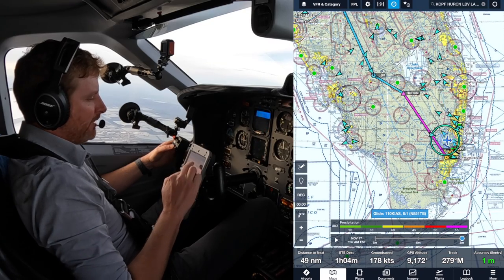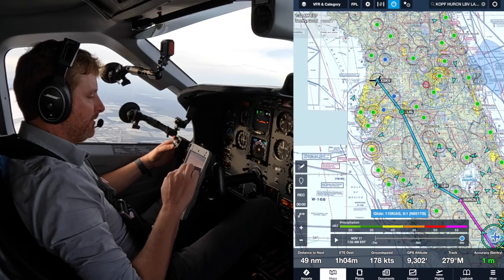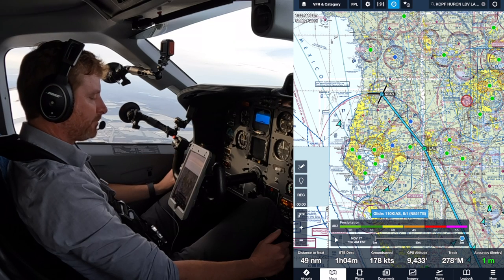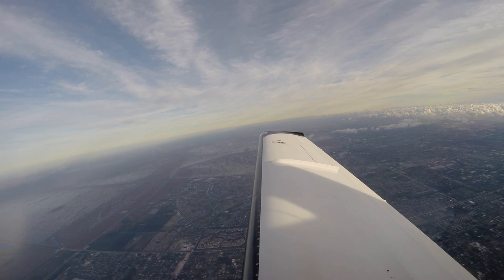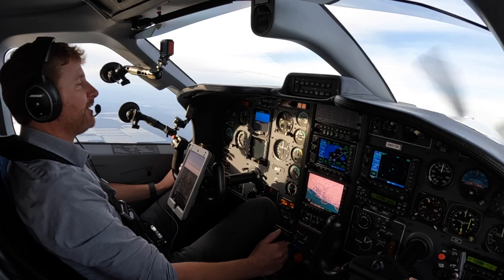American 1672, traffic no factor. And that's our routing, 6,000 up into Brooksville, just north of Tampa. And climb and maintain flight level 180 is our final cruise altitude. Nice smooth air today. There really hasn't been a bump in the sky yet, which is always a pleasant experience. Passing through 10,000 feet.